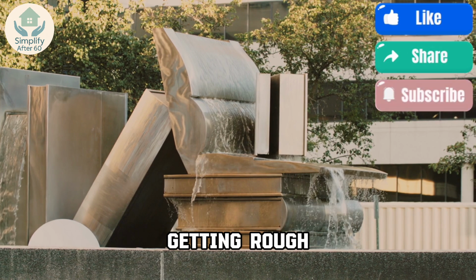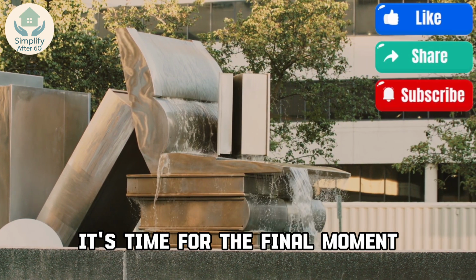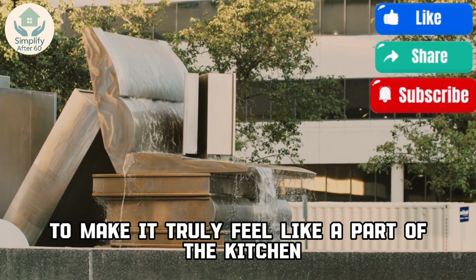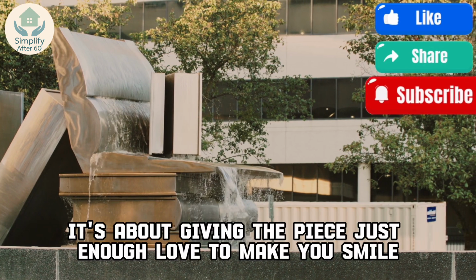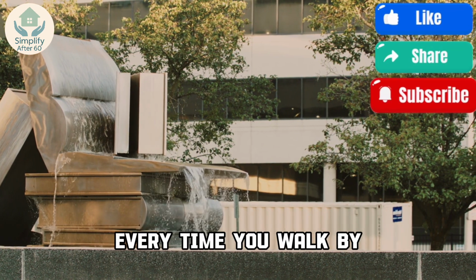3. Cleaning and prepping. Now that your dresser is clean and in place, it's time for the fun part. Styling the outside to make it truly feel like a part of your kitchen. This step isn't about perfection or decorating for anyone else. It's about giving the piece just enough love to make you smile every time you walk by.